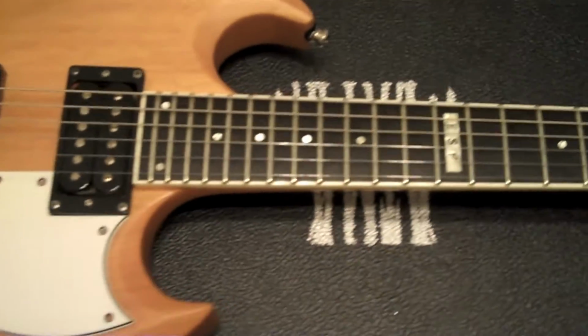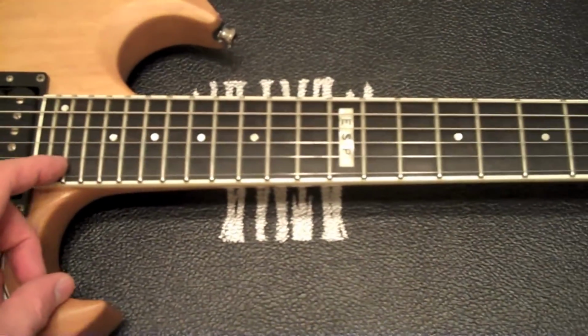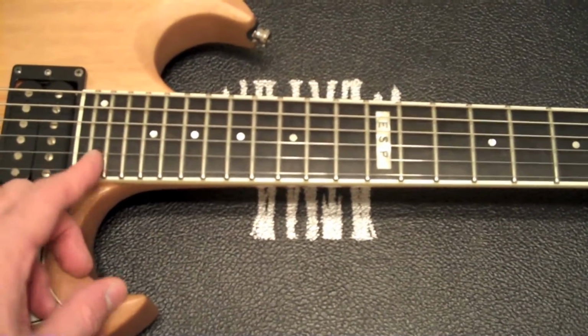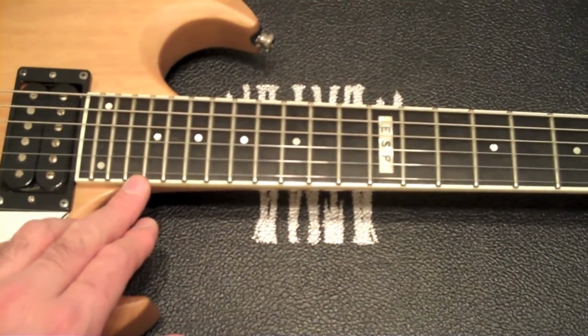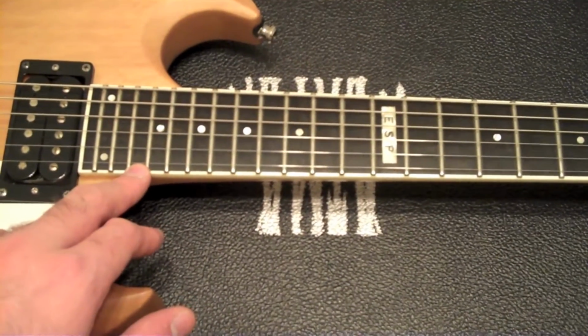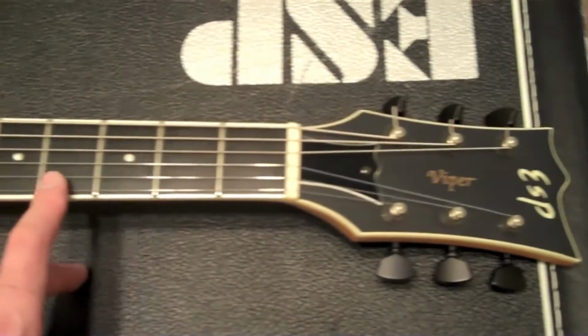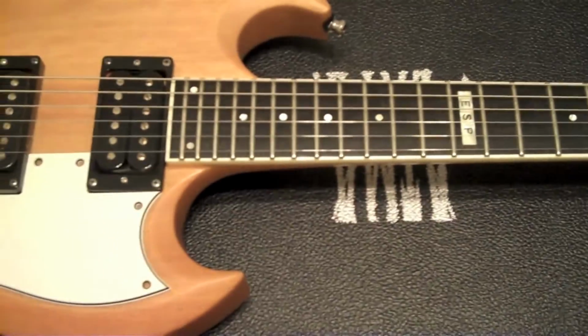Ebony fretboard, 24 frets. I kind of wish it was, well, I kind of go back and forth. So I like 24 frets, I do, but if you go between the 24 fret guitar and the 22 fret guitar, it's kind of hard when you're playing stuff up here. I usually just hit the 22nd fret most of the time, so this is a little extra for me. I mean, just a kick-ass guitar all around. I love this thing. Stays in tune very well.